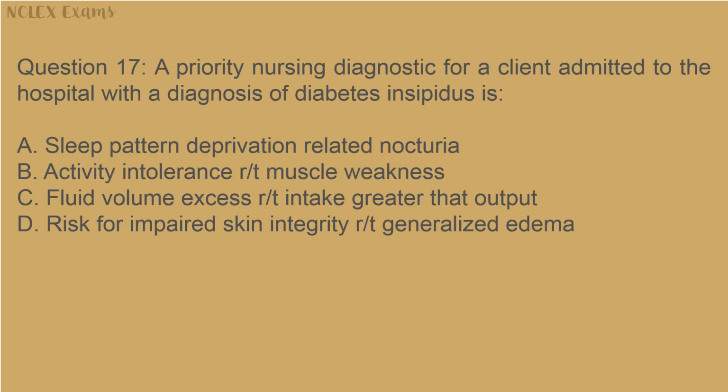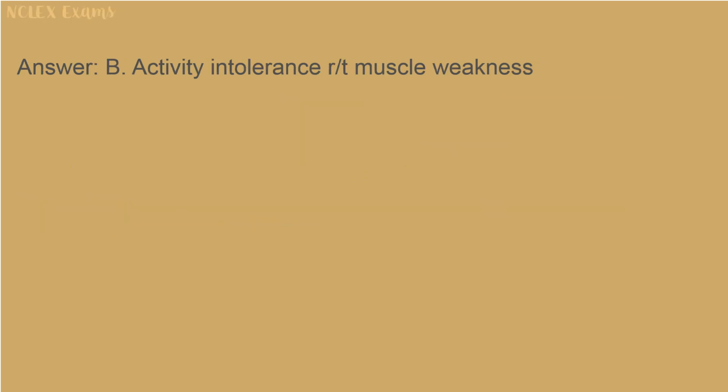Question 17. A priority nursing diagnosis for a client admitted to the hospital with a diagnosis of diabetes insipidus is A. sleep pattern deprivation related to nausea. B. activity intolerance related to muscle weakness. C. fluid volume excess related to intake greater than output. D. risk for impaired skin integrity related to generalized edema. Answer, B. activity intolerance related to muscle weakness.